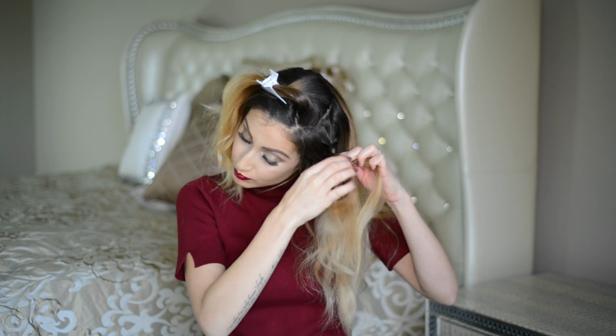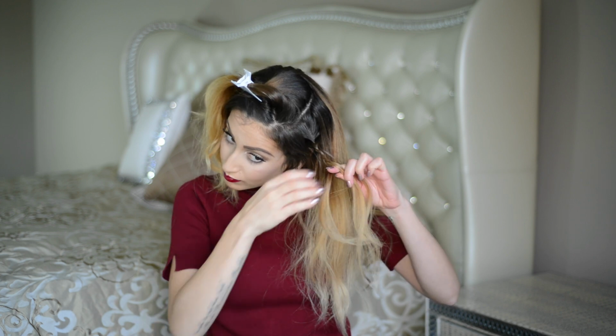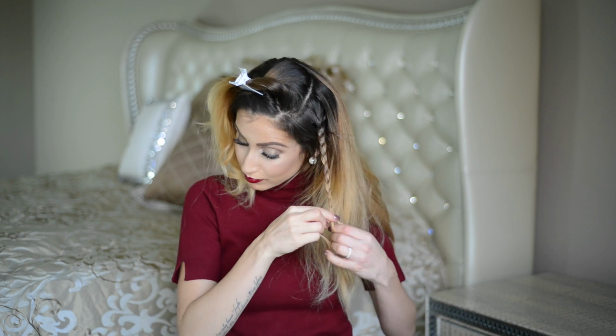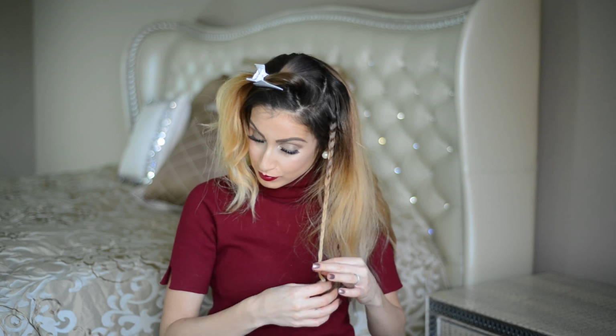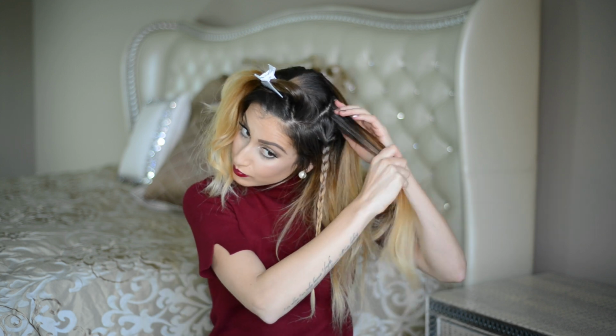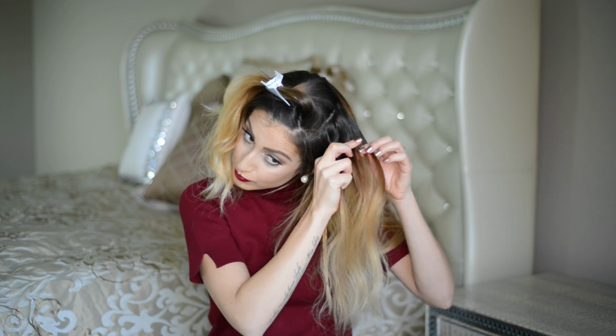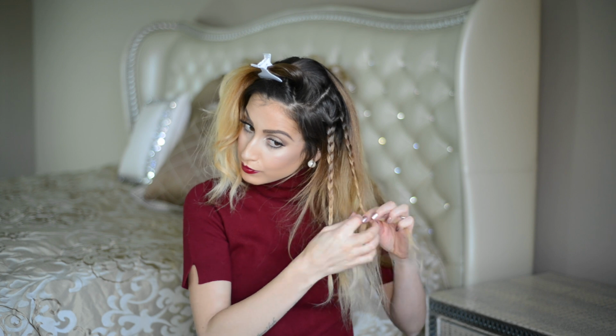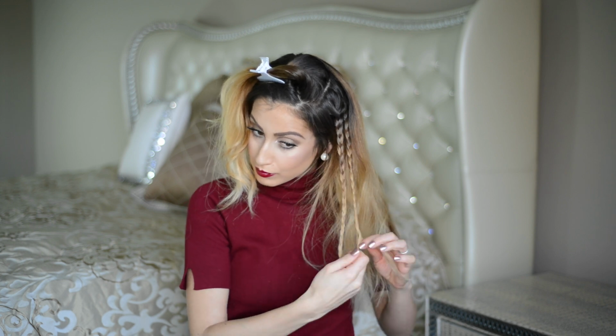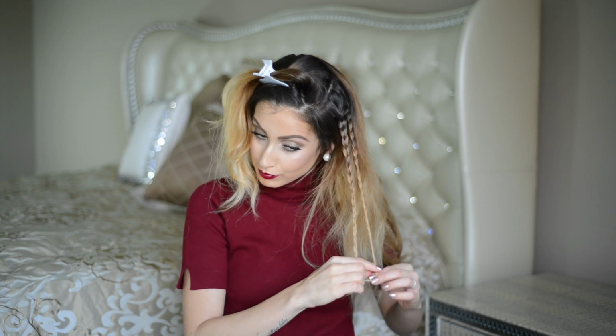Then I'm taking a chunk of hair near the front of my face and I'm simply braiding that chunk of hair into a regular 3-strand braid. Once I get to the ends, I'm just tying off the braid with a small hair elastic, and I'm going to pick up another chunk of hair right next to that chunk of hair that I picked up in the beginning, and I'm braiding another 3-strand braid and just tying it off at the ends with a small hair elastic.